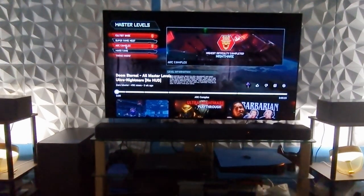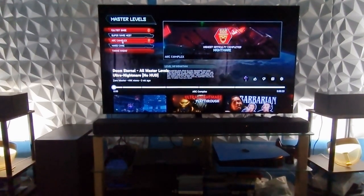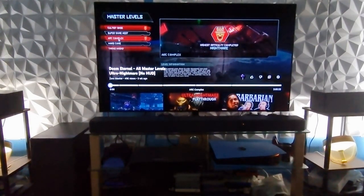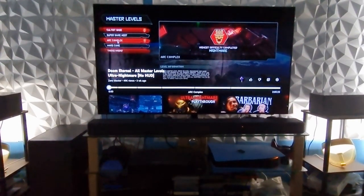This soundbar is a stellar performer. It's got great center channel, left and right. It's got great up-firing speakers for the higher channels. It's got great sides. It's a really good soundbar.